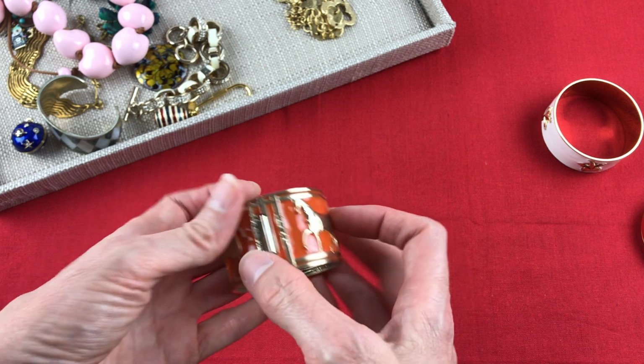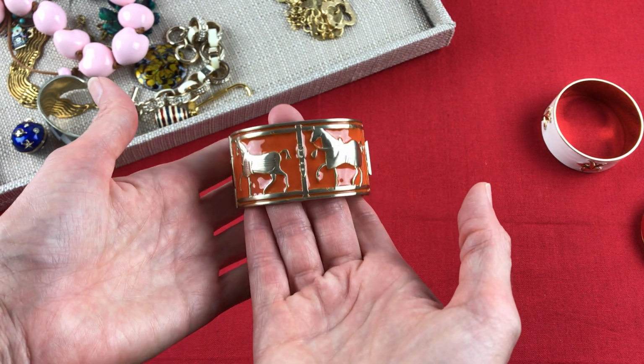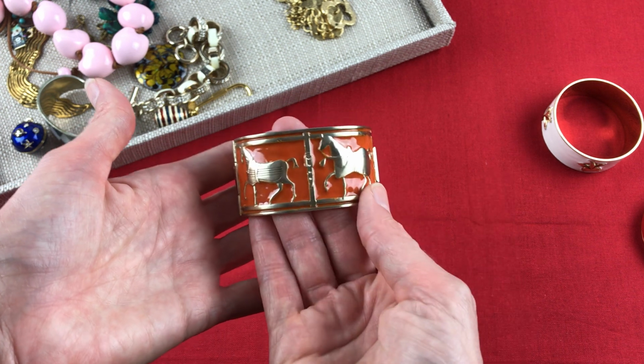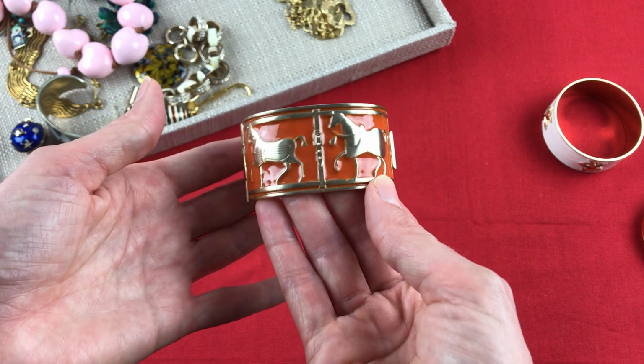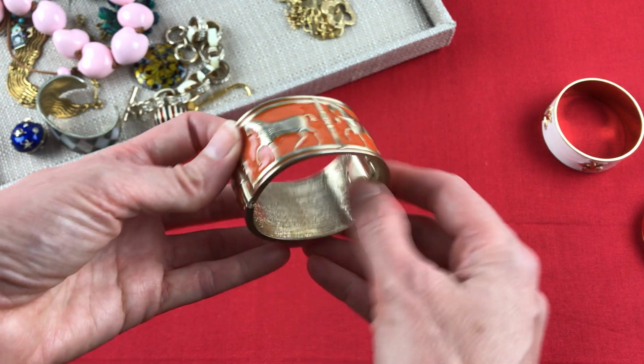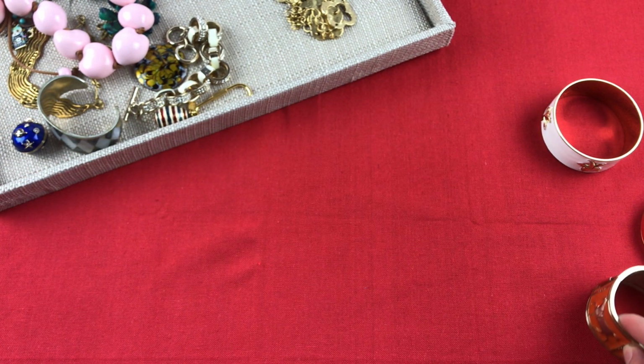There's a little bit of gold tone wear, but overall excellent condition. The color and the style remind me a bit of Hermes. I know, no, it's not quite the caliber, but just sort of the styling and the colors, that's what it reminded me of. And I just thought it was a really great bracelet. So we have that one.